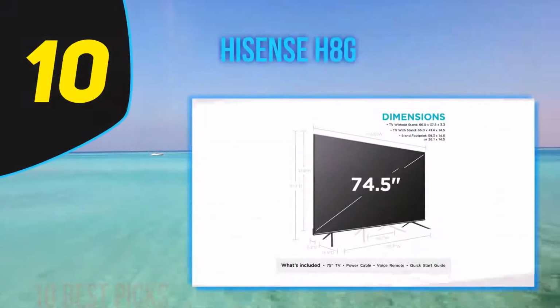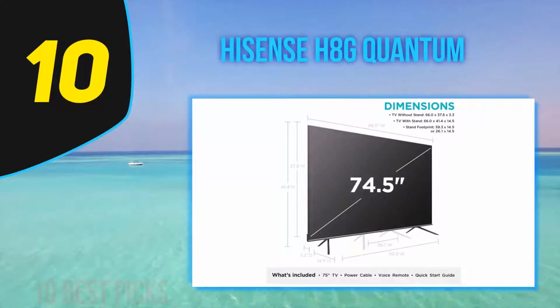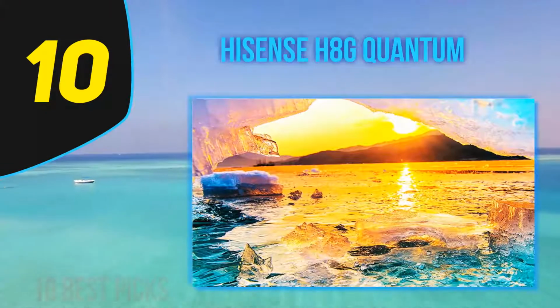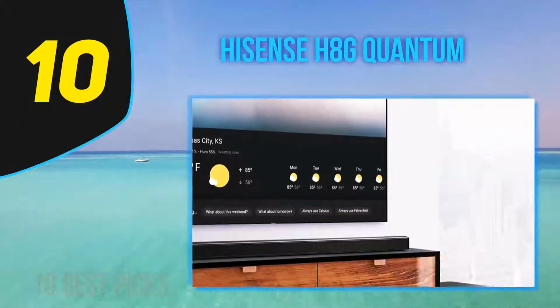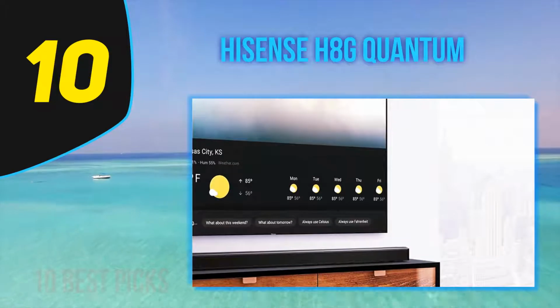Starting at number 10, HISENSE H8G Quantum. The HISENSE H8G is a very good budget TV and a nice upgrade over its predecessor, the HISENSE H8F. It has a VA panel with a high contrast ratio and a full array local dimming feature, allowing it to produce deep blacks for a great dark room viewing experience.